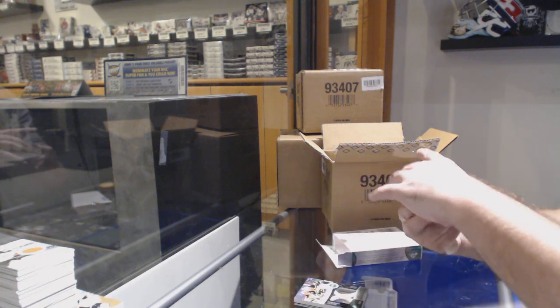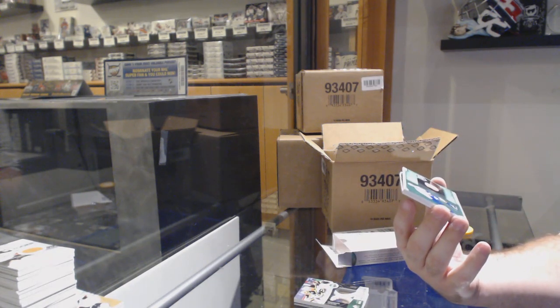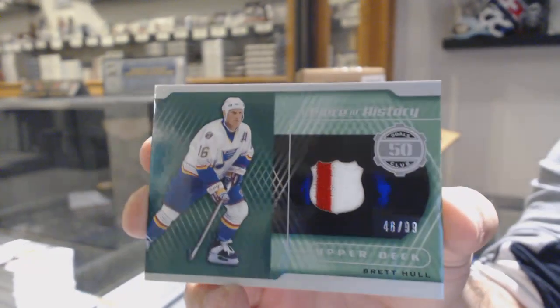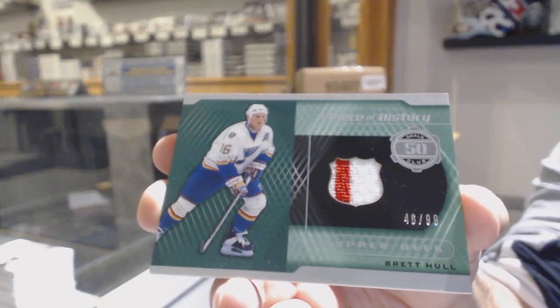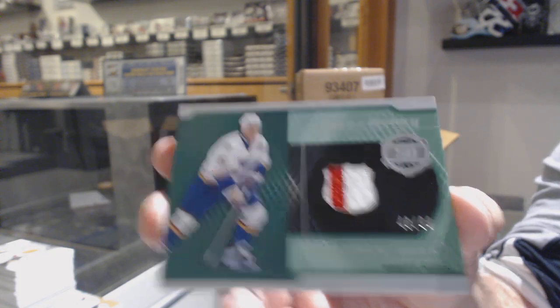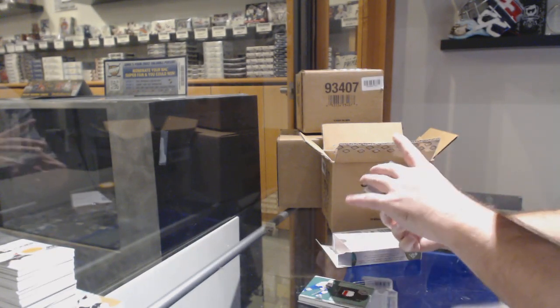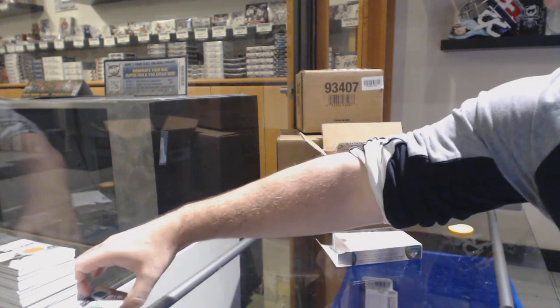Nice. A piece of history. Number 99, Brett Hull. Piece of history, Brett Hull. We've got a Skills Fabrics of Miro Heiskanen and a rookie jersey at 5/99 of Joel L'Espérance.